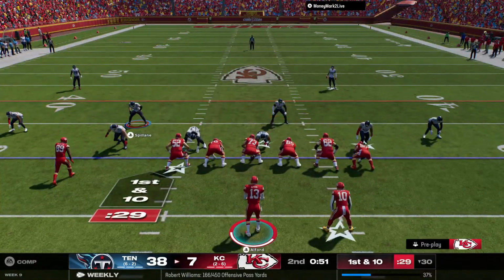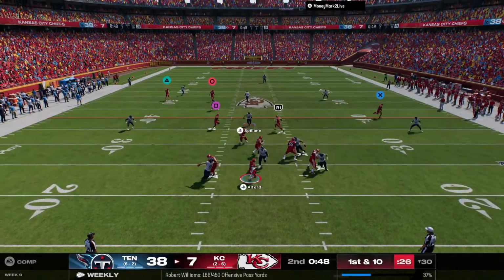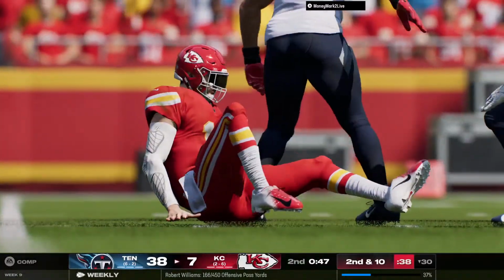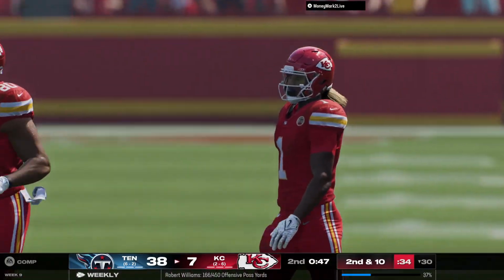Let's go now. 18, Pioneer. Set, go. Back to throw here to begin the drive. A hit as he throws there. It's going to wind up incomplete. The pressure got to him that time, and it'll set up 2nd down.